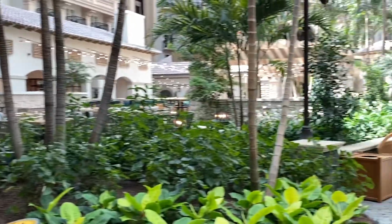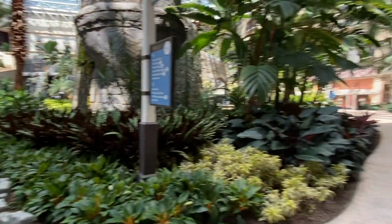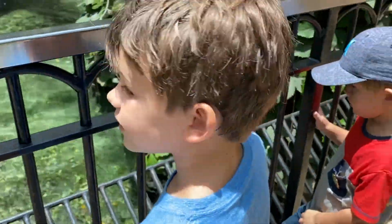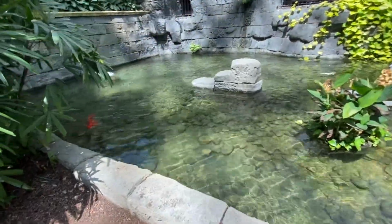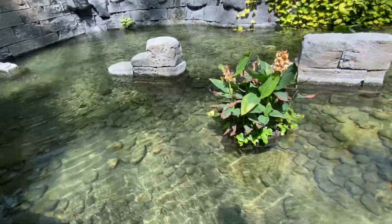Villa de Flora restaurant. We get breakfast there, and then let me take you to the St. Augustine section. You can see there's alligators there in the background, as well as turtles hanging out. The boys really enjoyed the koi fish. You can get up nice and close to them.